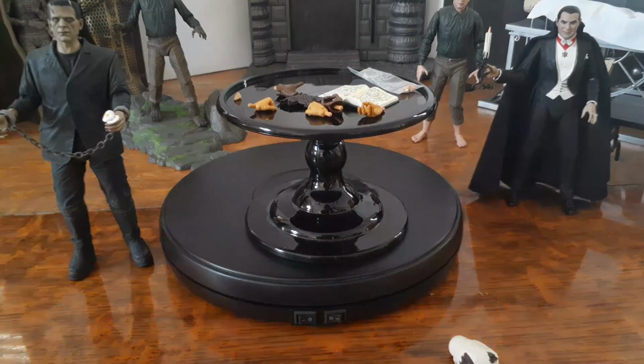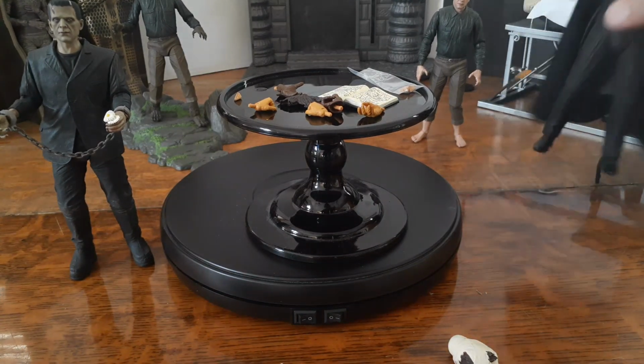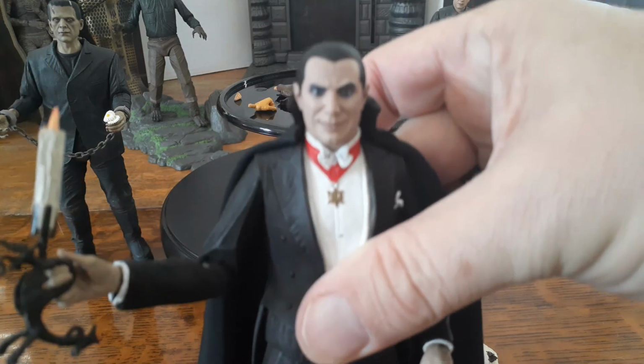I'm going to take a pause. I'm going to put all of these Universal Monsters together, including another shot of this guy who I just reviewed.